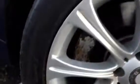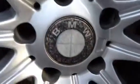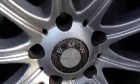Now looking at the offside front alloy, you can see you've got some bits of lacquer missing there. No signs of any curbing whatsoever to this alloy, just a few light little scratches. You can see on the inside of the alloy the lacquer starting to peel, and the middle badge there is starting to corrode quite badly. But no signs of any curbing or any damage.